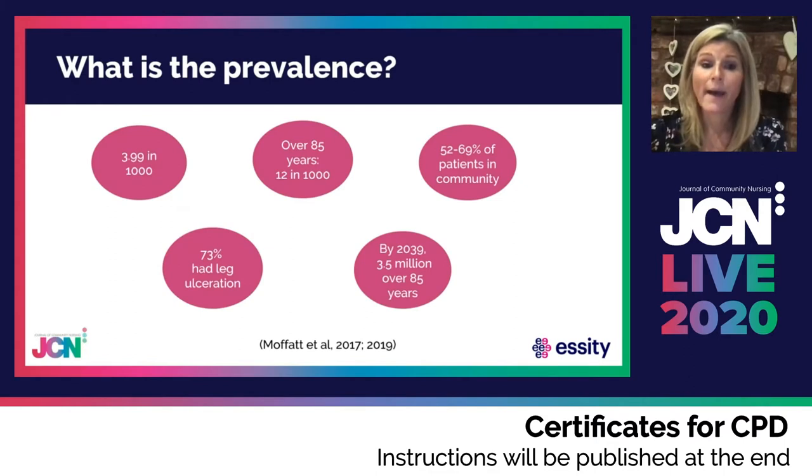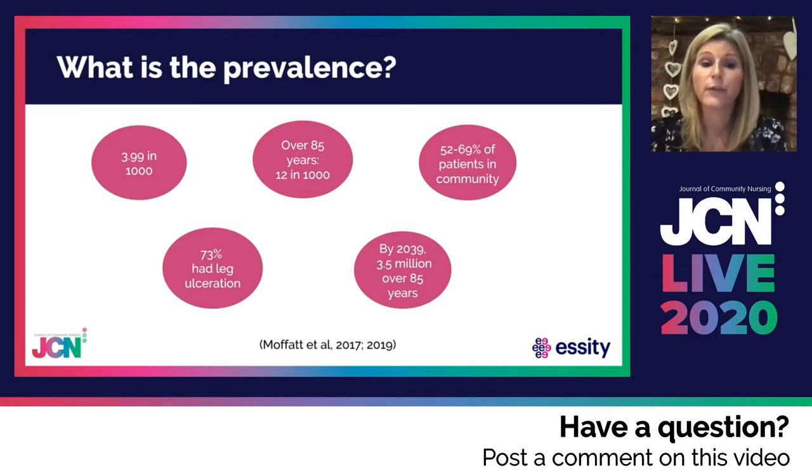In 2012, a study showed within a general population of the UK that 3.99 people in every 1,000 have chronic edema. And that's 3 times the previously reported rate of 1.33 per 1,000. It's thought that this correlates directly with associated polymorbidity and age. So in the over 85s, the prevalence of chronic edema increases to 12 people in every 1,000. And by 2039, it's estimated that 3.5 million over 85s will be experiencing and living with chronic edema.